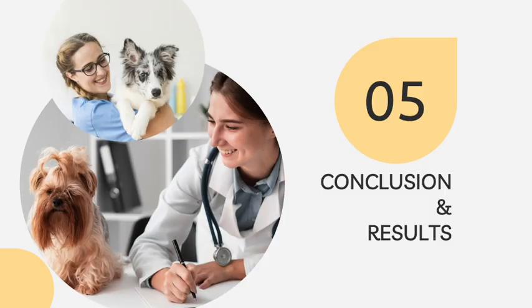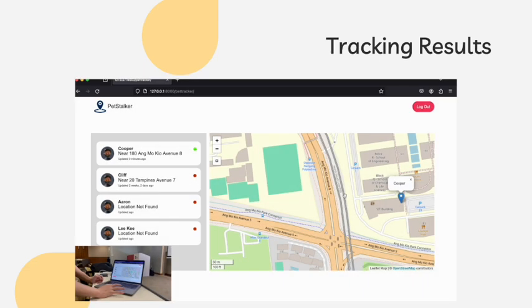Thank you, Yite. Next, we'll be talking about the conclusion and results. Firstly is the tracking results of BLE. As shown in the demonstration, we are able to send the signal over to the front end and present the location, which as you can see is within the SIT building itself.